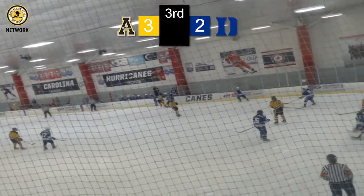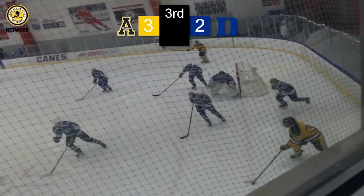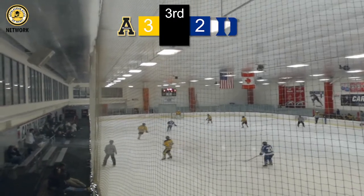Metzger holds it at the point. They'll just push it in deep. Brady gets it behind the net, trying to find where the pressure is and move away from it. He makes a nice move. Just tries to go back to the point for Metzger, a little too far. That'll bounce out to neutral ice. Back in the App State defensive zone, they'll reset.